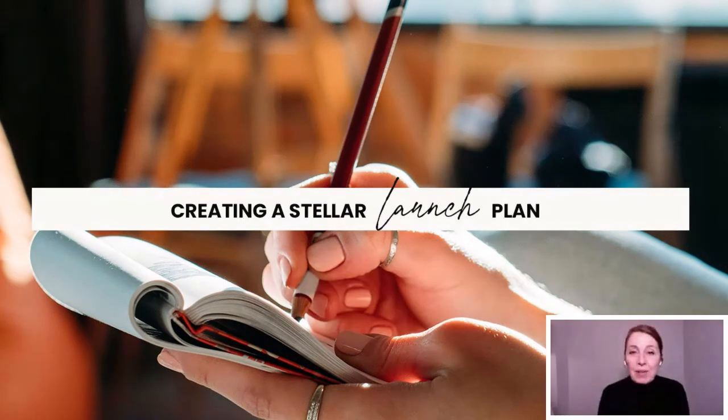Today in this session, we're going to be looking at creating a stellar launch plan. It is that moment where you're going to get your art seen and heard. It's that moment where all your hard work starts coming together and you have a clear idea, a clear plan to get it out there, whether that's a short launch plan or a lengthy launch plan.